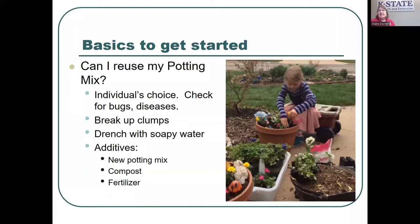If it looks like it's moldy or if you just had a lot of problems with that, then you may do better just to get rid of that and start over. If you are going to reuse, break up any clumps. And then one thing that I started doing this year is drenching it with soapy water. Remember, I said there's something called a wetting solution, and that may help with the water absorption.